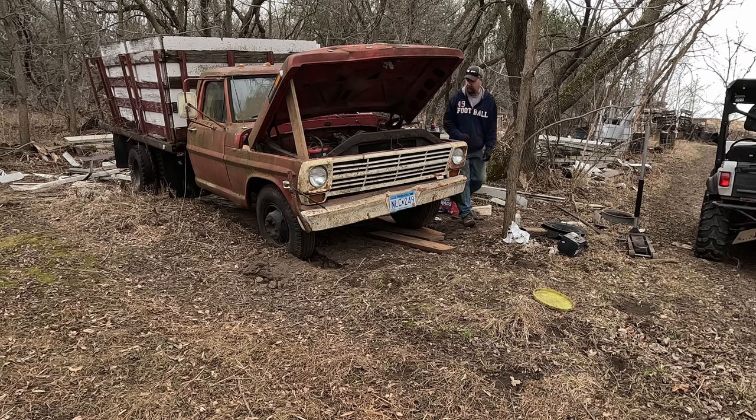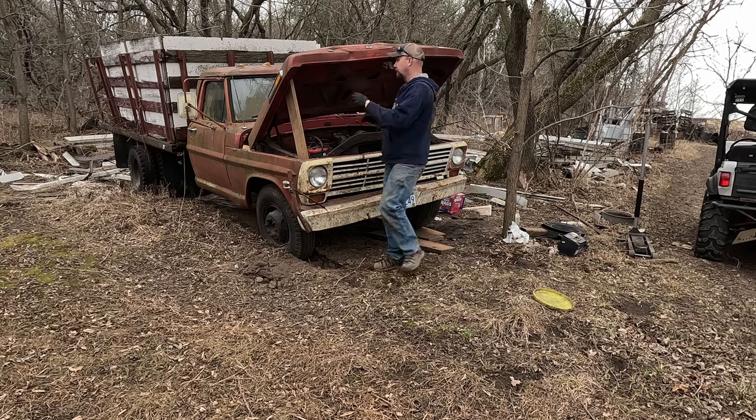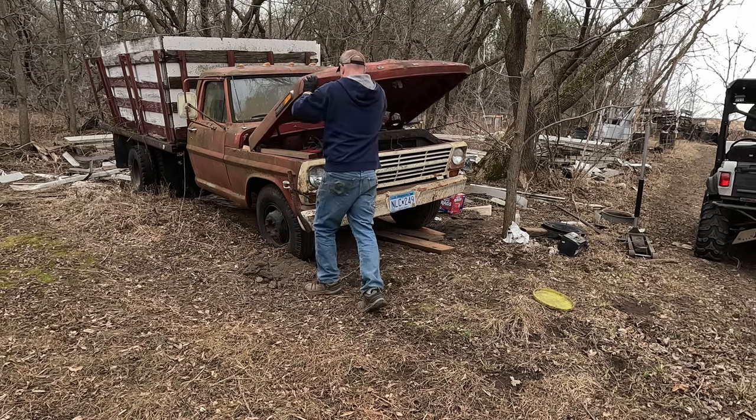I don't know if the fuel pump's working just yet, but we're gonna hope and pray that it is. Oh gosh, this hurts me so much.